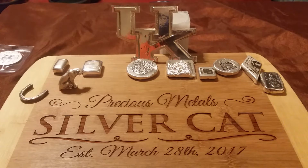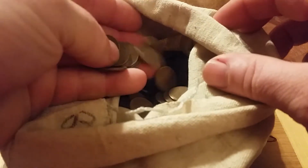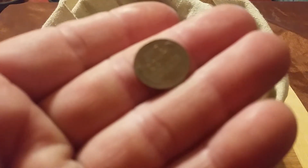Now, I don't know too much about stuff like that, but what I've started collecting, oh gosh, let me get it up here. Big old money bag here. And what I got in here, if you can see, so far I've got 4,000 wheat pennies. Lighting's terrible in here. I've got 4,000 of them so far.